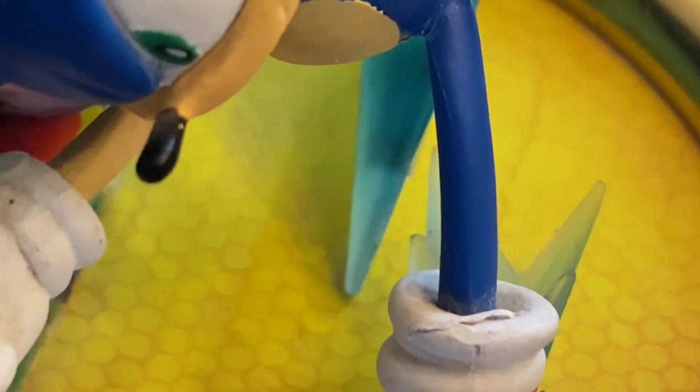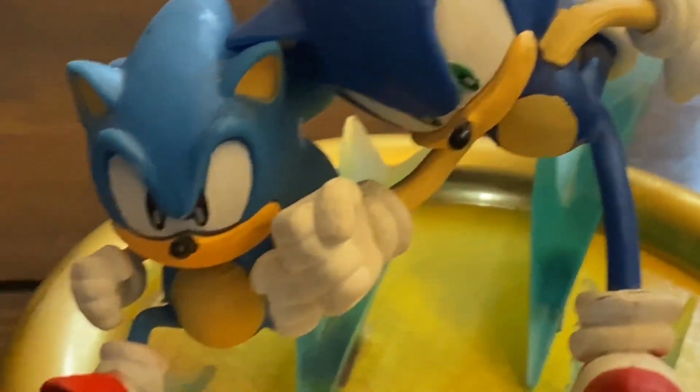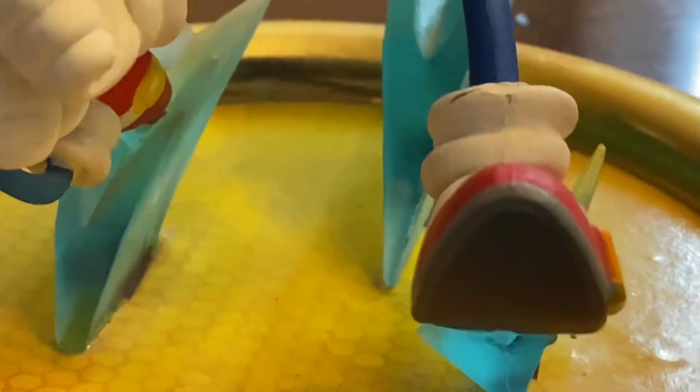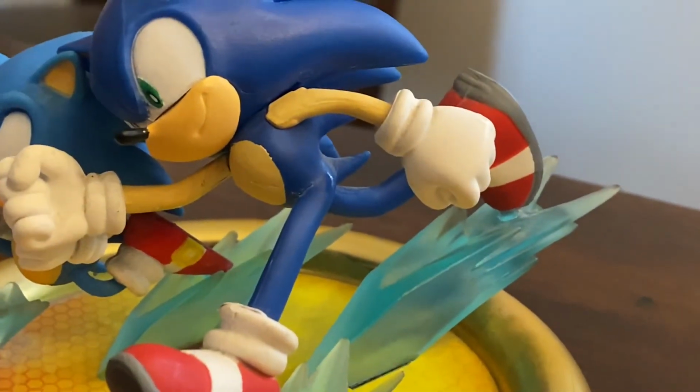Right here in his arm, it's pretty bad, and on both figures there's like these cracks or whatever. I don't really know what to call them, but you can see them right here. They're very noticeable, and it just makes it look so much worse. And yeah, more cracks around the shoes here, as you can see.